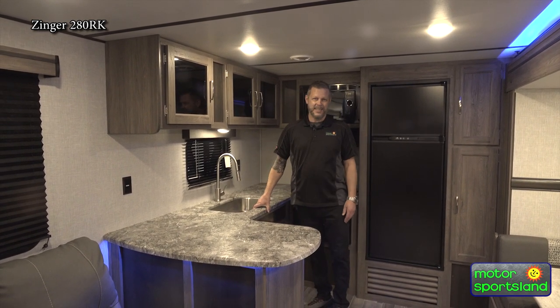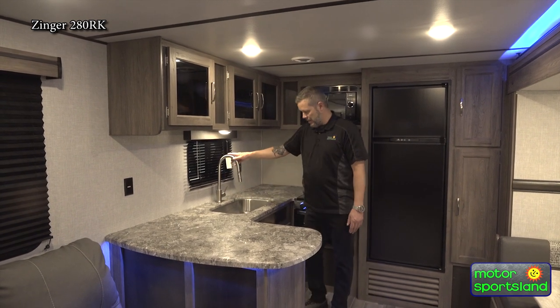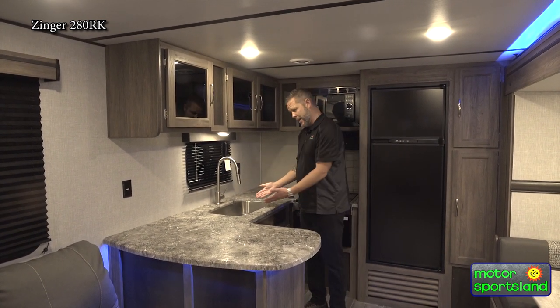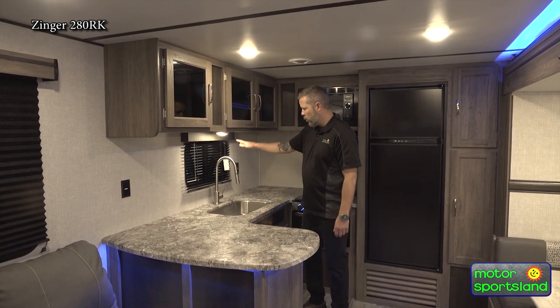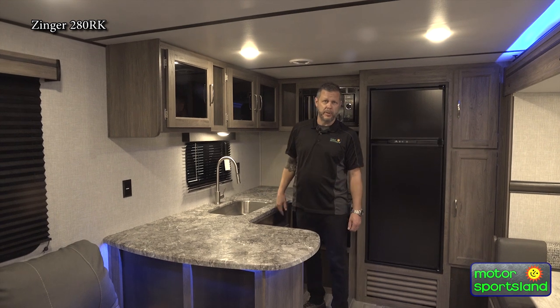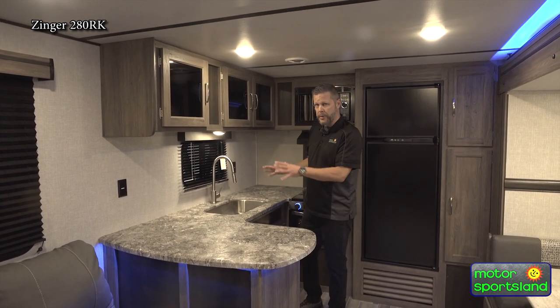Under-mounted stainless sink with the stainless high-rise faucet. I don't know what you guys have at home, but that's pretty much what people are putting in their homes these days. You've got a window behind the sink here. You can see what people are doing if the kids are out playing. You can watch the weather roll in, whatever, while you're doing stuff inside.